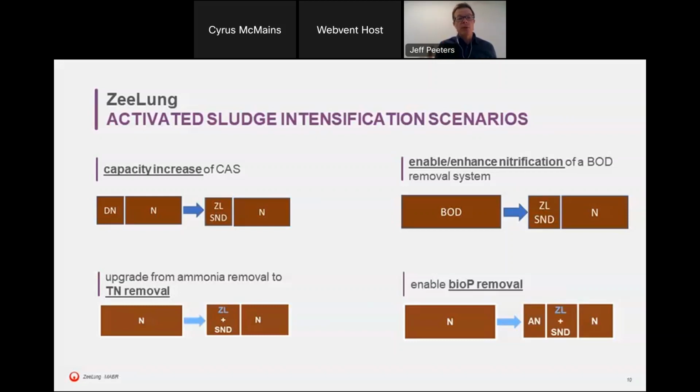And that can be stretched further by creating an additional volume to allow an anaerobic zone to do biological phosphorus removal. So in all of these scenarios, the function of the MABR is to squeeze the volume that's required to do nitrogen removal, which opens up opportunities to do other things with the balance of your treatment assets.